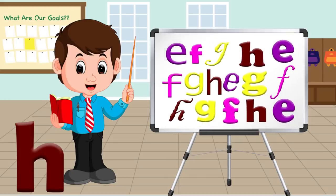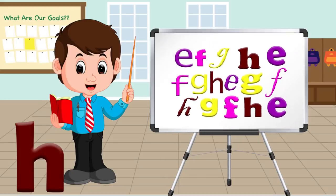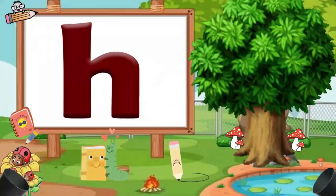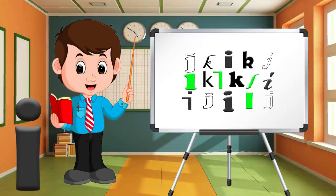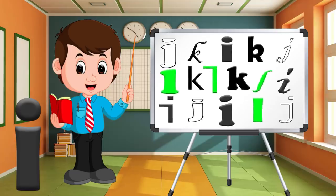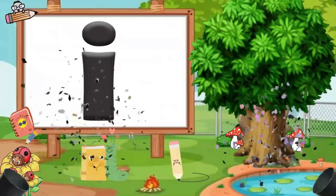Look at the letters and tell me, please, what color are the letter H? The H is brown. H. Look all around for the letter I. Tell me the color before I say. The I's are grey. I.